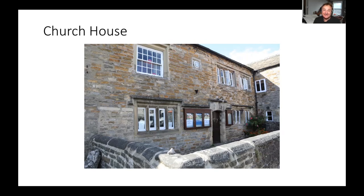And the guess is that with the building, as we'll see later on, of two Methodist chapels and the Congregational chapel, the Church of England wanted to be represented up in the village as well. So these effectively became parish rooms, and that's why it's called Church House. And I think it's still used as such today.